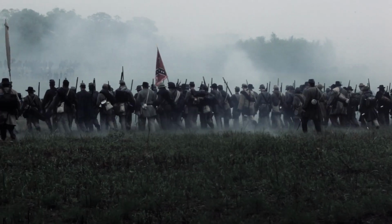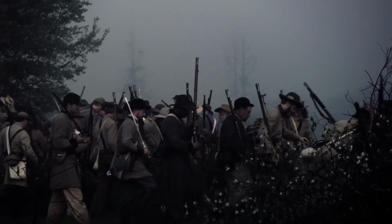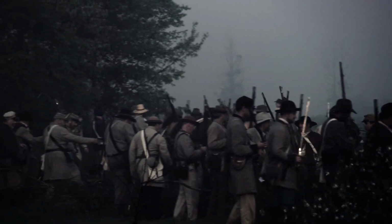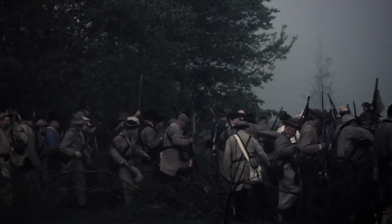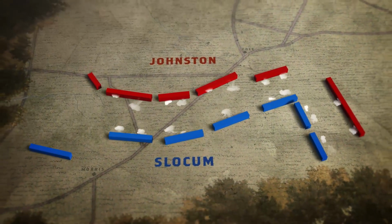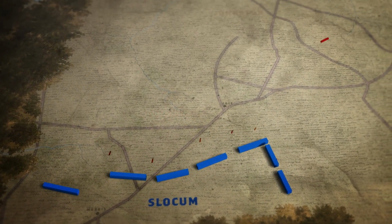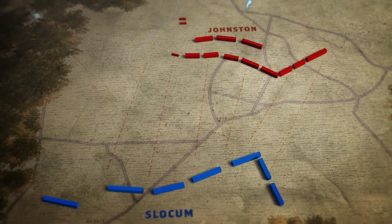Confederates launch a grand charge that almost devastates Slocum's army. They succeed in some areas, but in others, they are deterred due to lack of coordination. Soon, reinforcements arrive and stabilize the Union line. Johnston's men are forced back to their original lines, where they dig in.